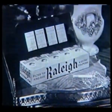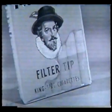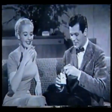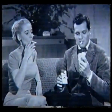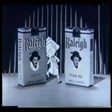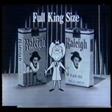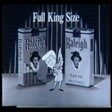Buy them by the carton and get 4 extra. Choose Raleigh's plain or the great new Raleigh filter, packed tip down to go untouched by fingertips from pack to lips. Go steady with Raleigh. Raleigh gives you both rich, mellow tobacco taste plus wonderful free gifts. Go steady with Raleigh, choose filter or plain. You'll get those premiums.